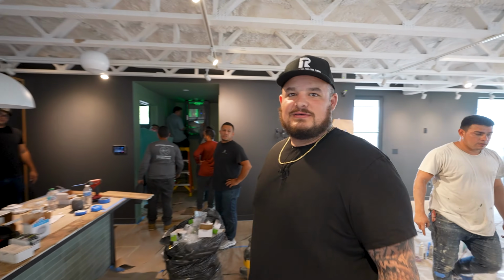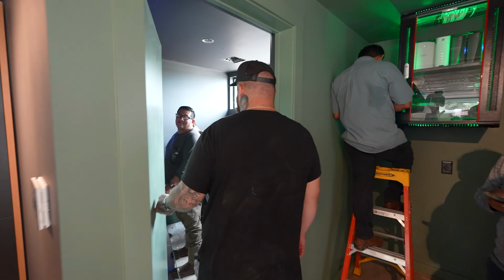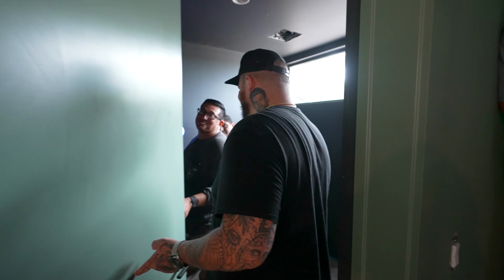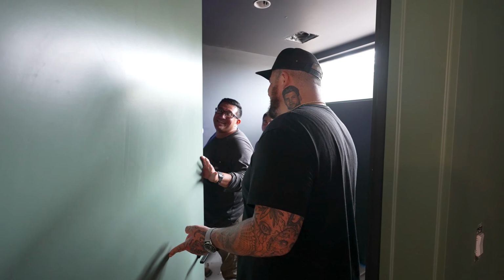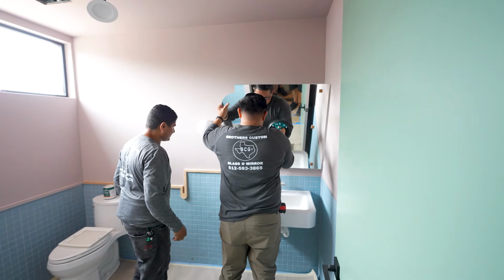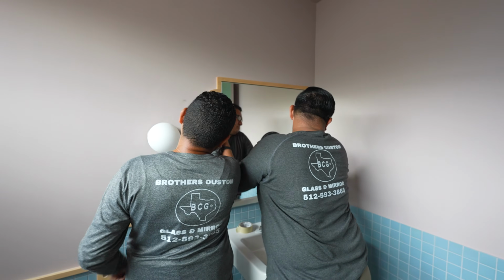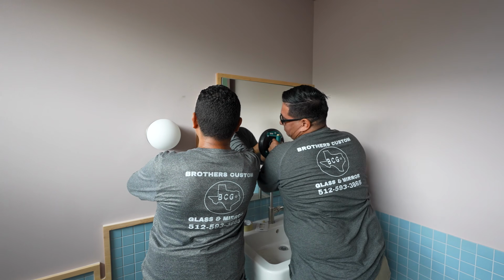For instance, this is the third round on these mirrors. All right, let's see. The moment of truth. You need to try it first. No, show me. Yeah, there it is. All right, here we go. Oh, you can sand it. Yeah. That looks pretty freaking cool though.